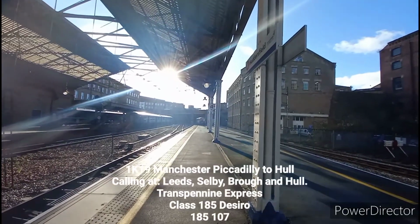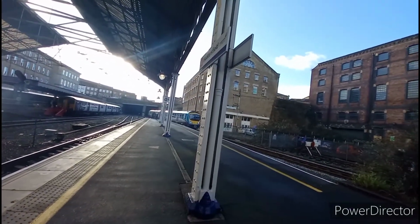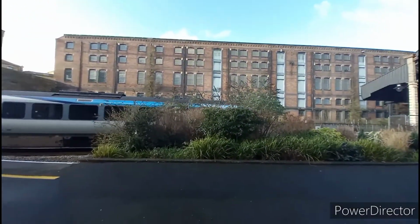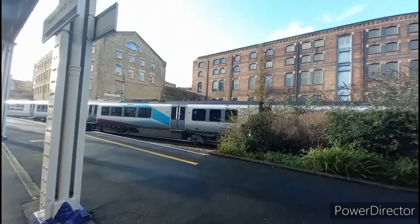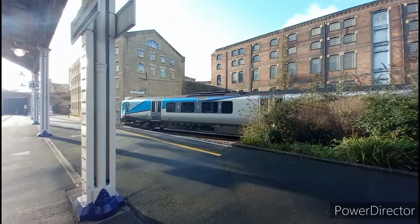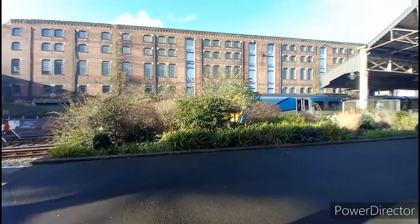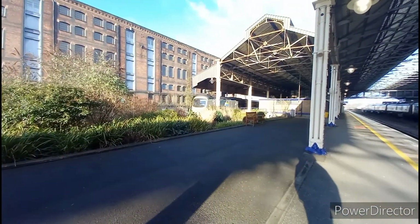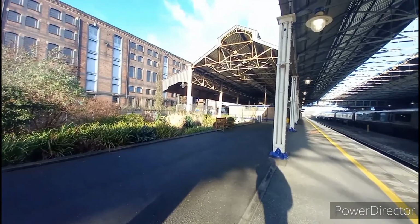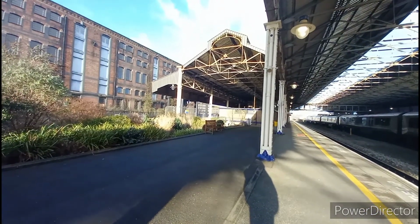Now arriving very early is the 13:12 TransPennine Express service to Hull, with 185107 leading the way. Normally they'd be six coaches, but this one is just three. Calling at Dewsbury, Leeds, Selby, Brough and Hull. The station calls.